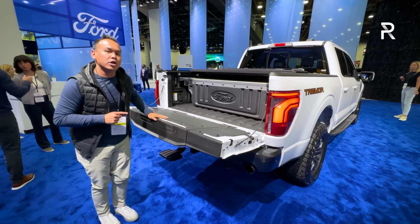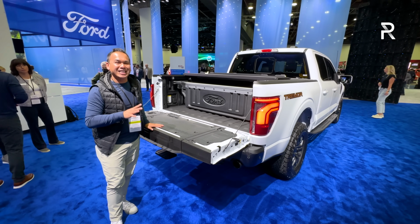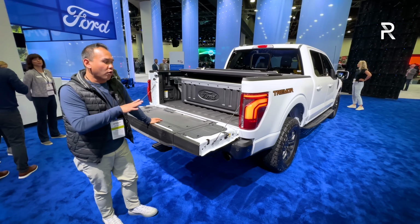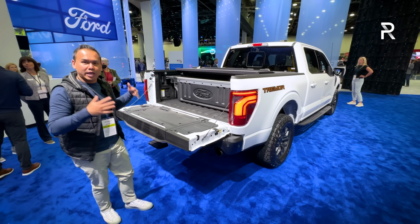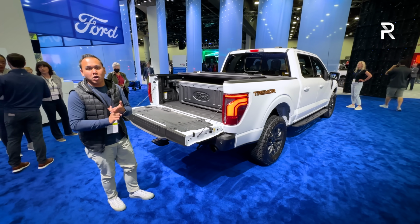You have a maximum payload of around 2,400 pounds. This vehicle will also tow a maximum of 13,500 pounds. That's actually down compared to the 2023 model, and that's because Ford made their 36-gallon fuel tank standard equipment, which means it did lower the capability, but it's still, Ford says, among the best in the class in terms of payload and in terms of towing.